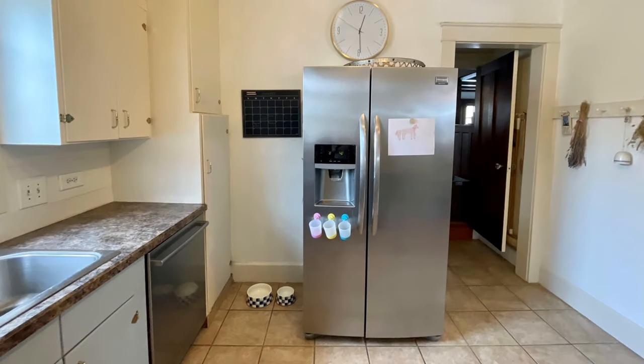And then there's the refrigerator. It has no real designated space. It's just kind of floating on the wall.